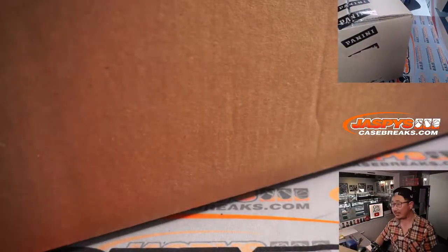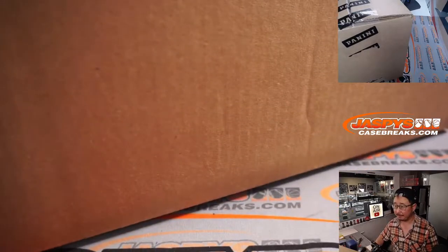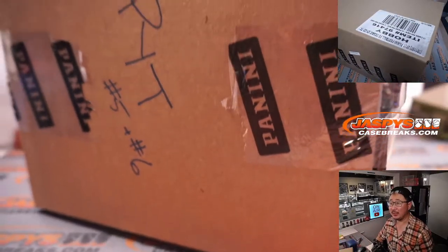Here it is, fresh case of Mosaic Football in all its glory. Actually, I even marked it. Pick your team five and six. That's what it's reserved for.